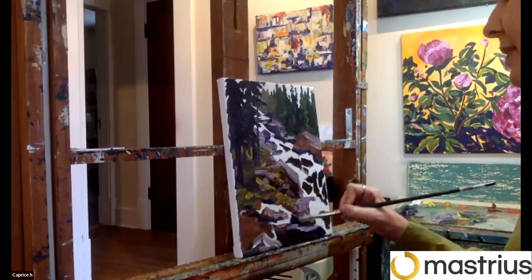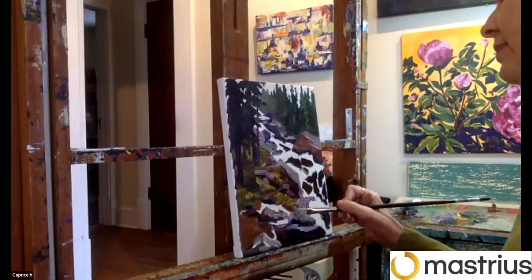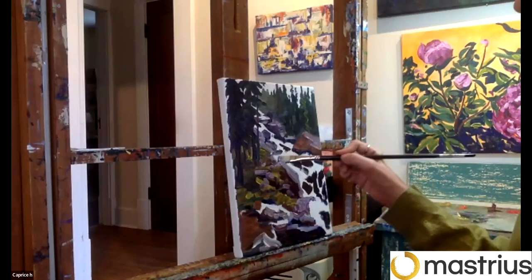And I like the split color. I like split color, not over mixing. Yeah. I'm going to get rid of that weird shape right there. Looking great.